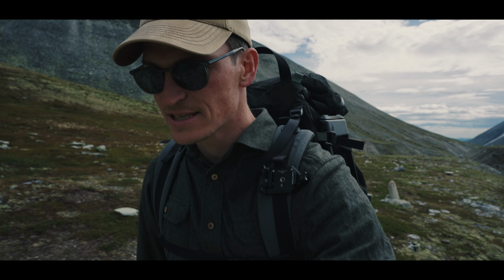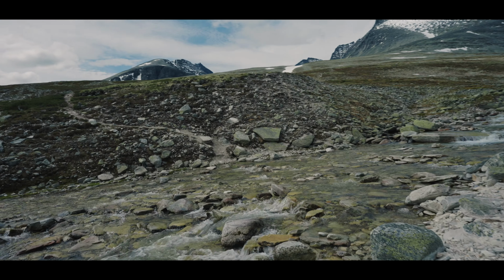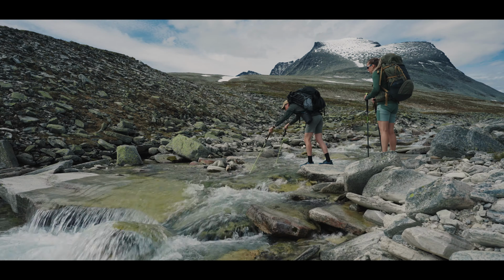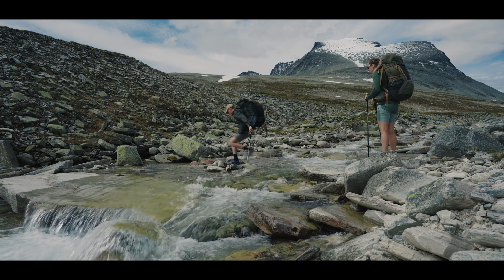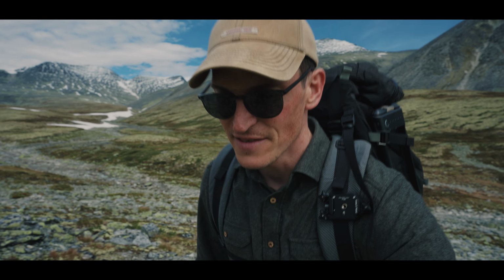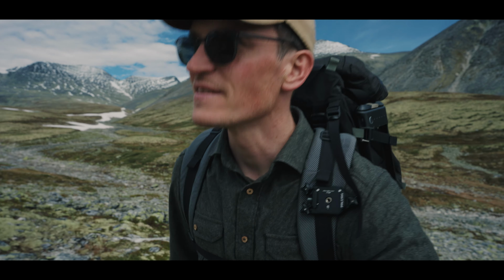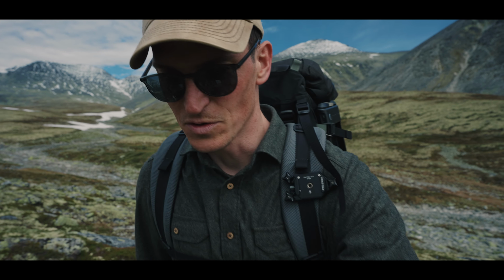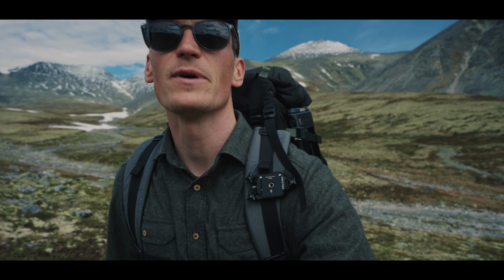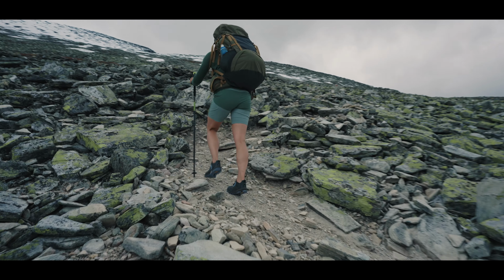And now it begins, the ascent up to Rondeslottet. I know that I have said it before, but hiking poles are underrated. It is so good to use the upper body when you hike in the mountains, and especially when it's a lot of elevation, then it's perfect.